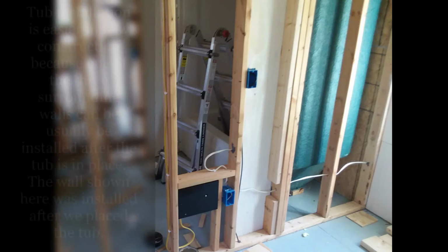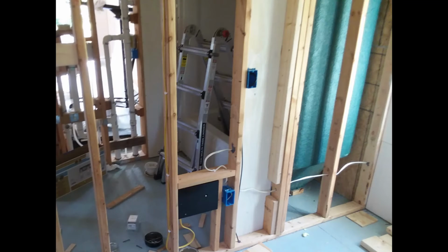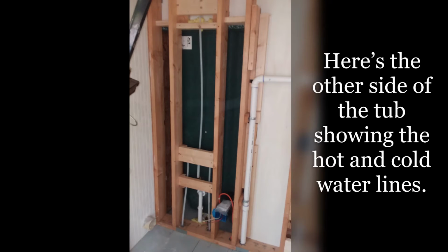Tub installation is easier in new construction because one of the 3 surrounding walls can usually be installed after the tub is in place. The wall shown here was installed after we placed the tub. Here's the other side of the tub showing the hot and cold water lines.